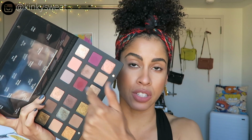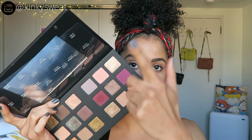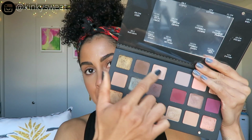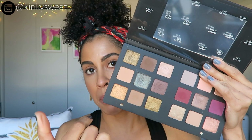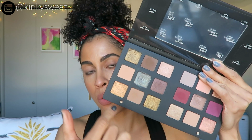I addressed this fully in the Metropolis video, but I failed to mention that she actually does this with all her palettes. It is a matrix. No matter how you approach the rows or the columns, it's an eye look. Whether you go diagonally, down, or across, and same thing here for this 9 pan portion of the palette. You could go that way, you could go that way, you could go that way.